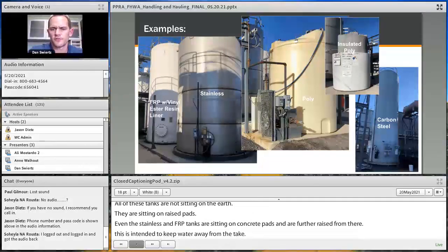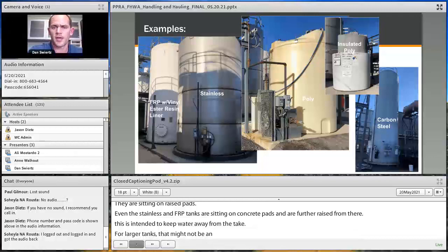So I just want to put that out there as maybe a useful tip if you're thinking about setting things up. The best you can get water away from the bottom of the tank, or the better you can, the better off you're going to be.